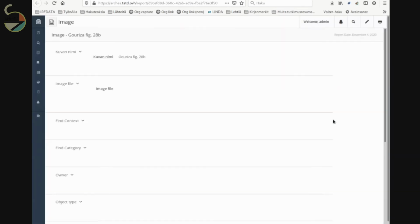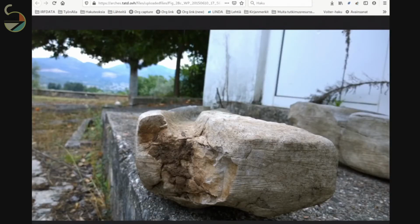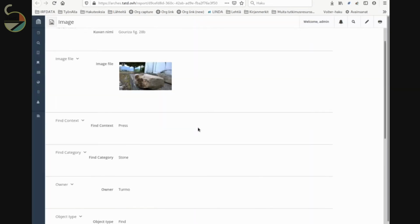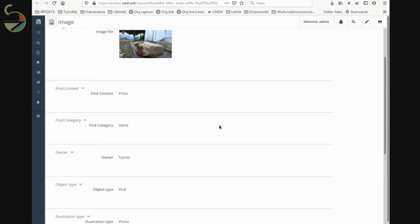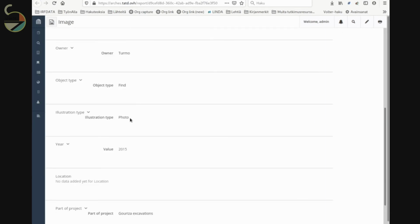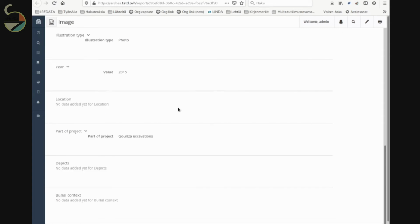We can see the actual image name, here is the image file, and you can click it and see it as a larger one, even larger. And then you have the find context, find category, owner of the photograph, object type, illustration type, and the year it was taken. It could have a date also, but the data only included years. And this.